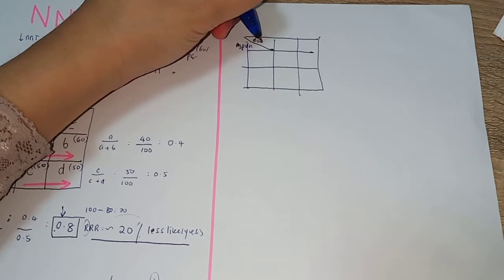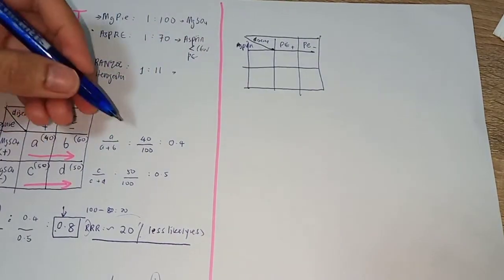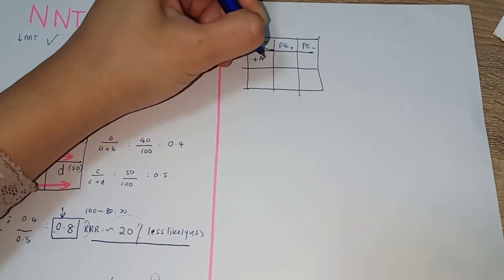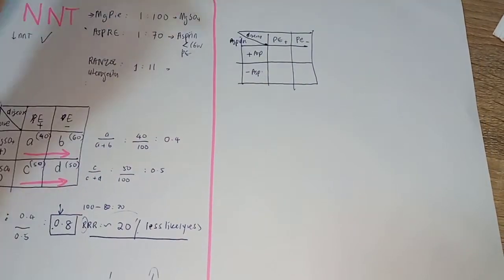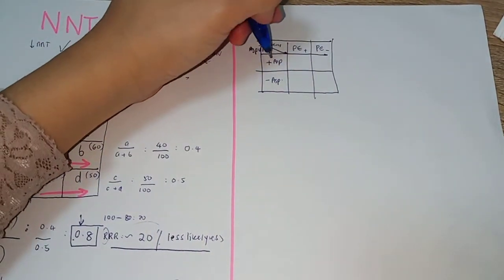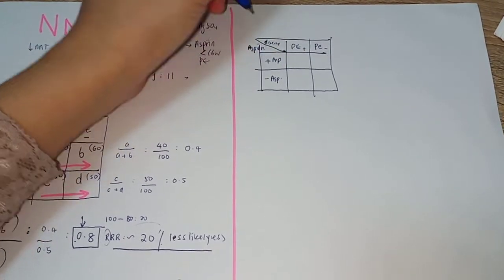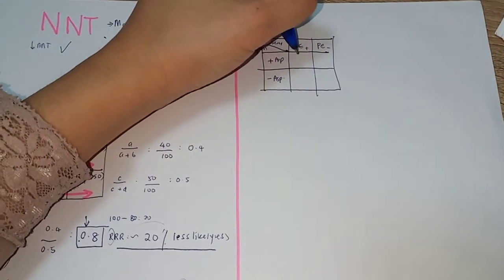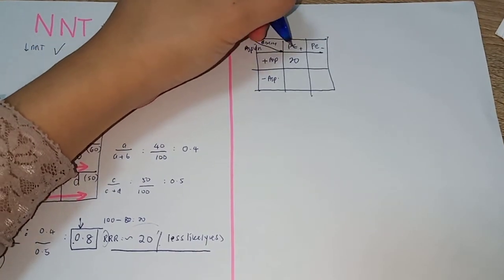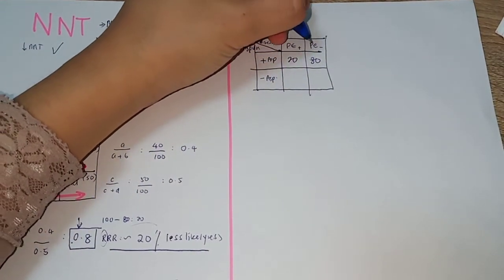So this is disease, for example preeclampsia, and without preeclampsia. Now let's just take values. This is with aspirin, this is without aspirin. So for example, we have here those who were given aspirin. We want to say that aspirin is better than magnesium sulfate, for example. Let's say we have 20 patients who were given aspirin but still developed preeclampsia, and we have 80 patients who were given aspirin but did not develop preeclampsia.